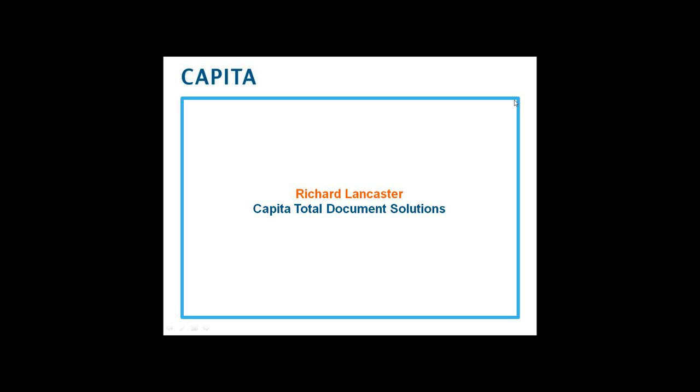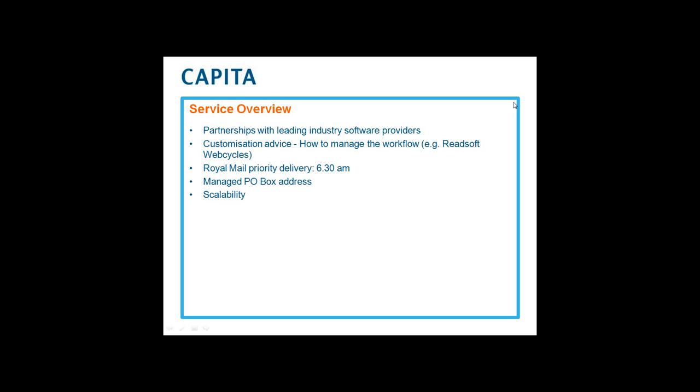Just to give a final overview of the service offering, particularly from Capita Total Document Solutions, we're partners with all the leading industry software providers. As has been alluded to today, we can offer full customization advice with regards to designing of workflows. Steve has mentioned we have an arrangement with the Royal Mail, so we can actually start processing the work at 6:30 AM, and also include within the service provision the managed PO box address. If your business changes in scale over the year, if there's any seasonal trends, or if you're in growth mode at the moment, then you get full scalability with the outsourcing model.